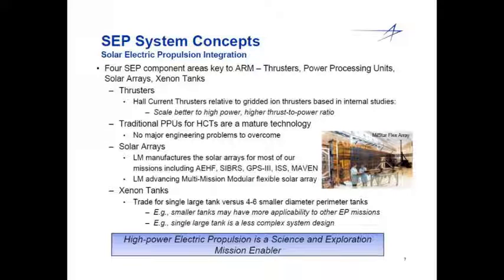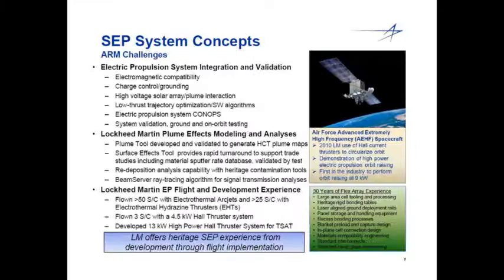Continuing with the SEP, this is the last chart actually. One of the key things also going to be for the electric propulsion system is the integration and validation of the entire system.